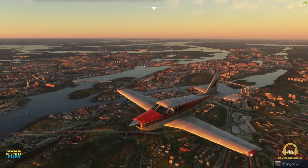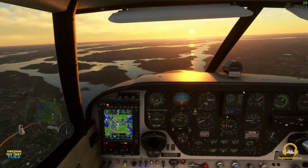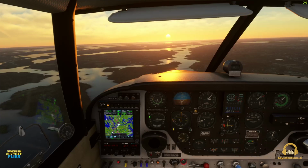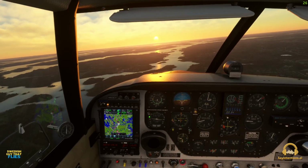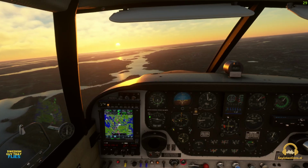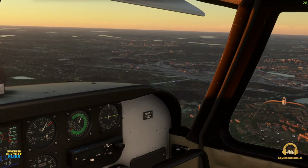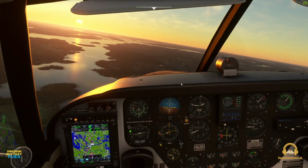There's Stockholm, the city hall, and the palace is here. Grönalund amusement park over there. 2,000 feet now. I think we stayed at 2,000 for a moment here. Should see Bromma on our right here soon. Yeah, there we are. Looked a little bit further away on my map actually. Okay, well. We fly this way and then we do right base.